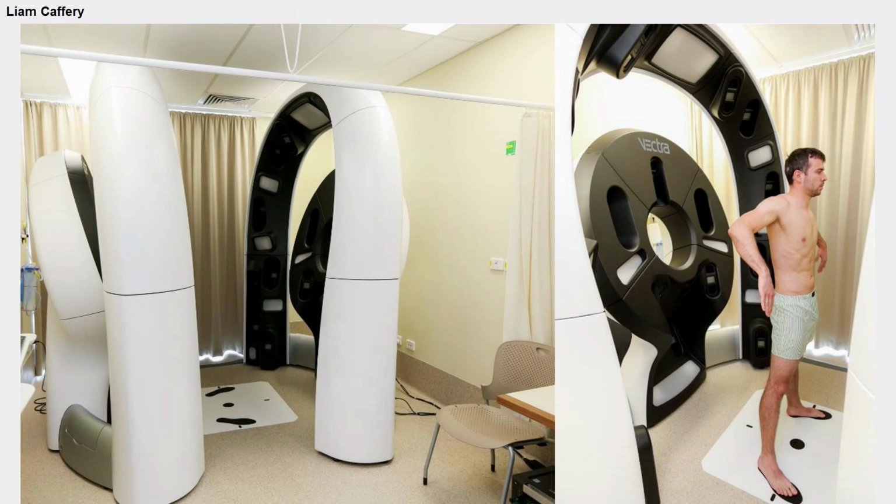I imagine most people are reasonably familiar with the technology that we've chosen to use. We're using the Canfield Vectra system, which is a 3D total body photography. The Canfield system is pictured on the screen here. It has two gantries, a forward-facing gantry and a rear-facing gantry. And in each of those gantries, there's 46 digital cameras, each at a different angle.